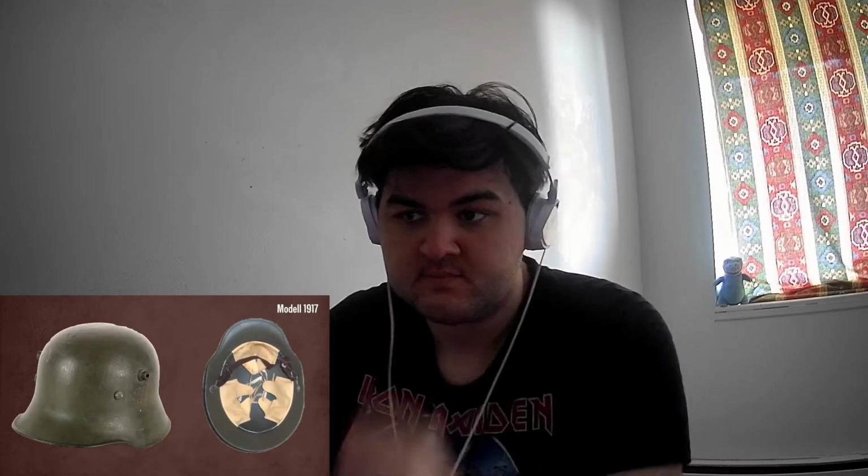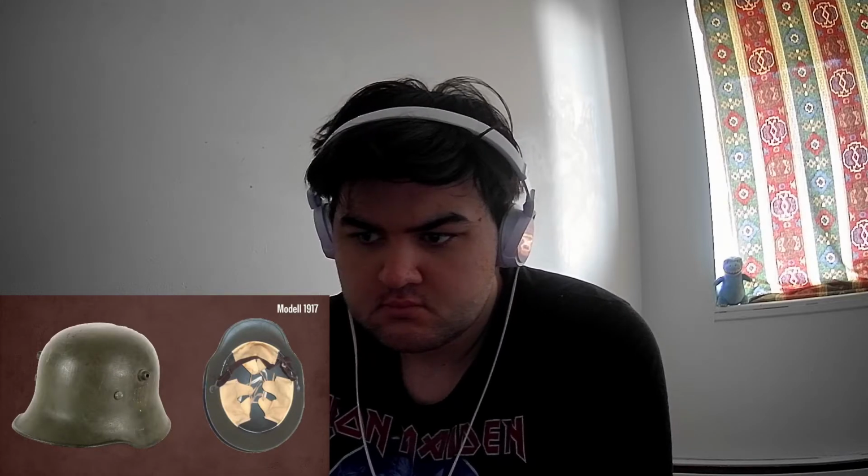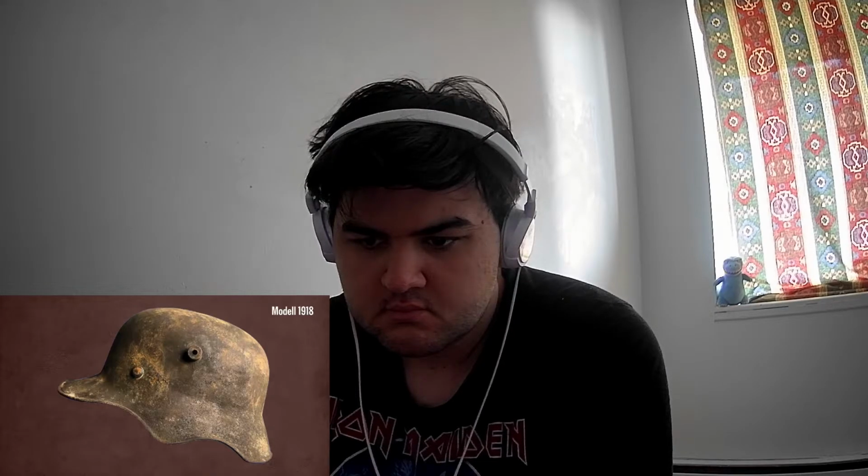The M1917 has an improved chin strap after complaints about the original straps falling off. The M1918 has cutouts over the ears in the neck guard after complaints about limiting hearing in the trenches. The cutout also facilitated the use of field telephones and reduced the reverberation of explosions. Only a limited number of M1918s were produced, though, and surviving examples are quite rare.